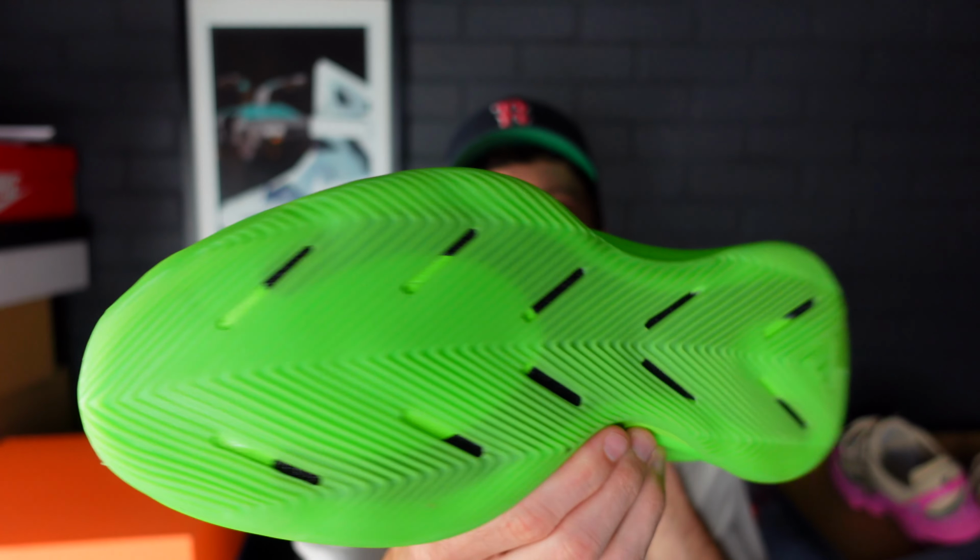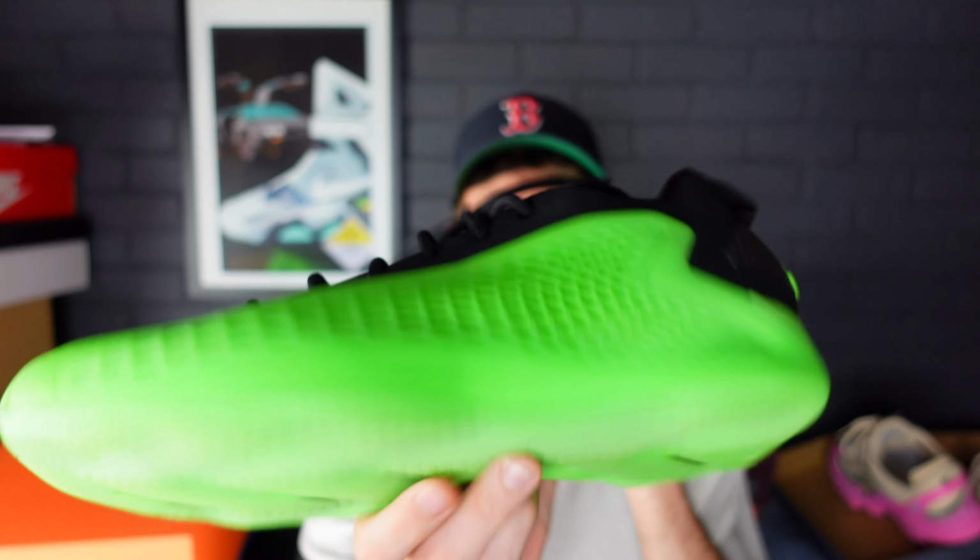And then in terms of basketball, kind of got off topic there. The grip on this semi-translucent build is phenomenal. At first, I was kind of like, I don't like the low top. But man, seeing these in person, we've got to get these on foot. Let's get them on foot.